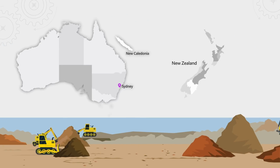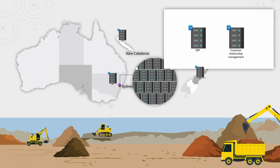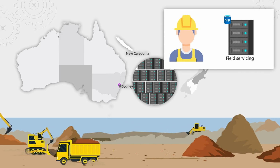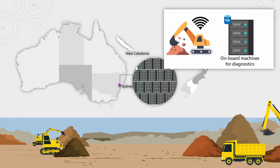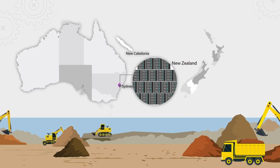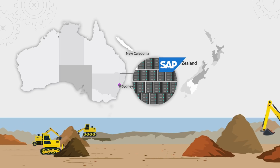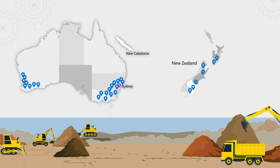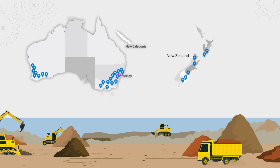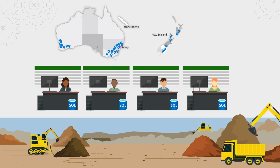In our Australian subsidiary, we have various ERP systems and customer relationship management systems in use for aftermarket sales and operations. And we have various source systems for field servicing to deploy technicians, local onboard machine systems for diagnostics, branch stock, service meter reading, and more. We maintain a global equipment master system and keep our financial data in SAP. Additionally, when we started, there were several dozen Access and SQL Server databases in use for file based source systems. This was managed by our business teams to collate spreadsheets and query volumes of data for weekly snapshot and KPIs.